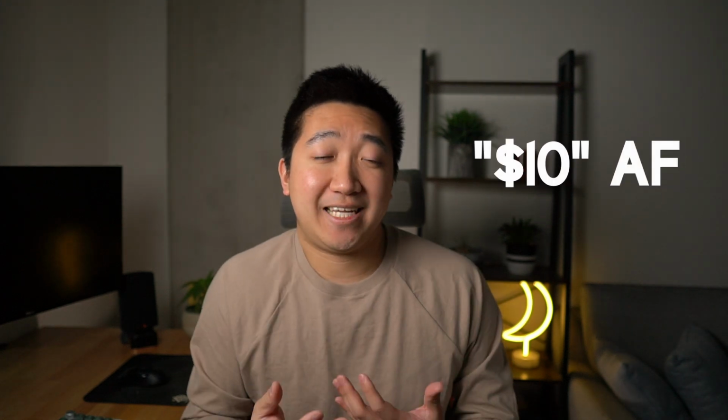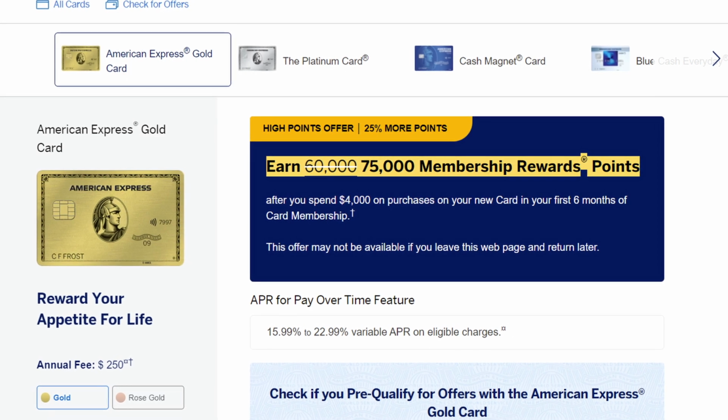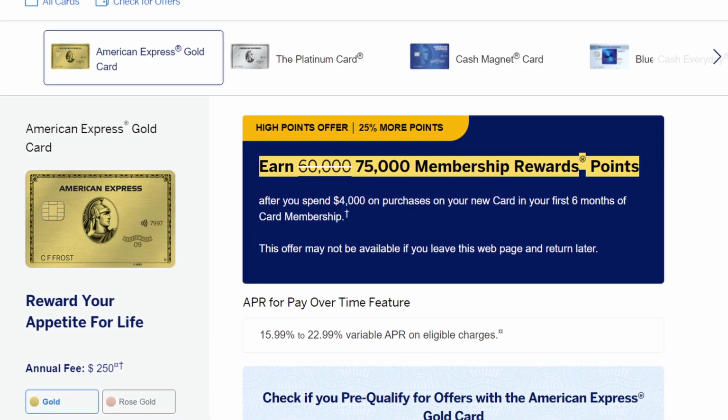Given the really specific list of places, it'll probably be harder to use, and it's likely the case because these are the brands that are likely footing the bill, treating it as advertisement to the American Express user base. But between the two credits, if you're able to use all of it, that's $240 worth of credits that will help bring your annual fee down to an effective $10 a year to keep the card. That makes it a lot more attractive, which is especially the case given that this card comes with a base amount of 60,000 points when signing up and hitting minimum spend, but right now is elevated to 75,000 points.